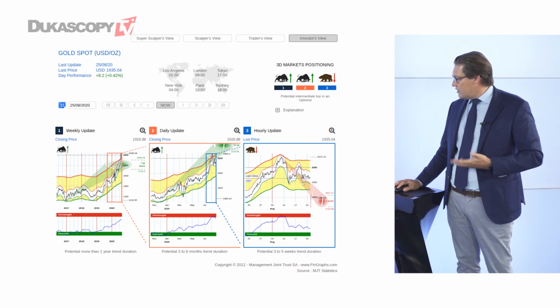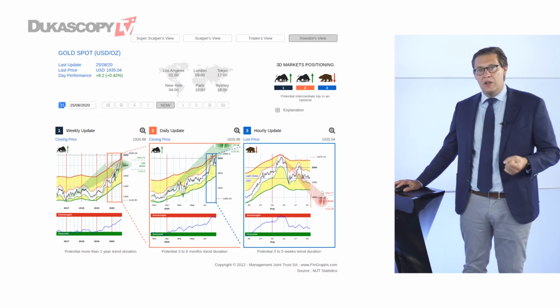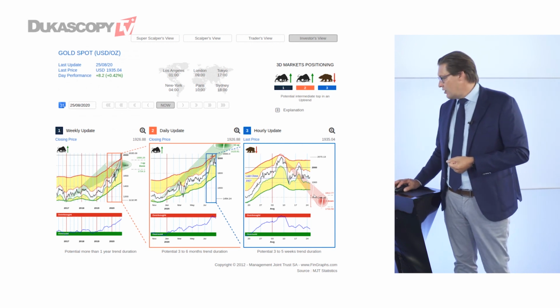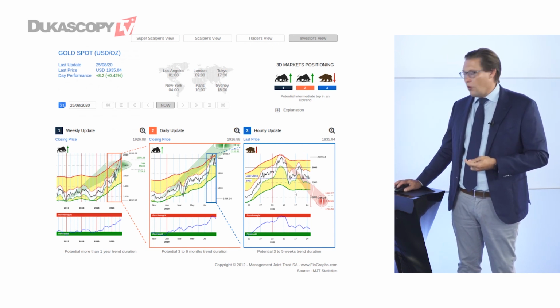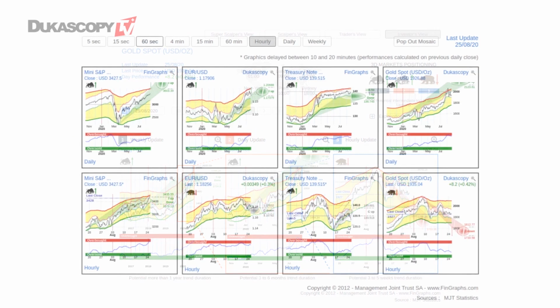And then the hourly is in consolidation, a bit of risk here over the next few days, probably into late August, early September, but we believe that's a buy the dips opportunity that should be seized for the new rally into early Q4.